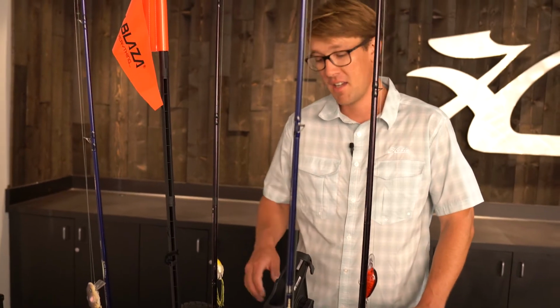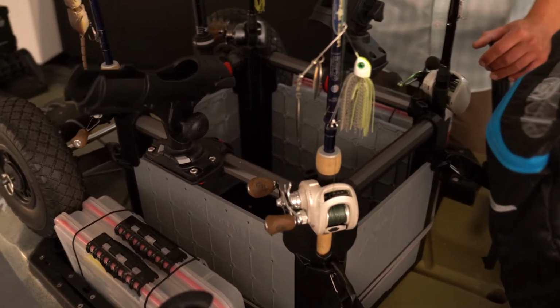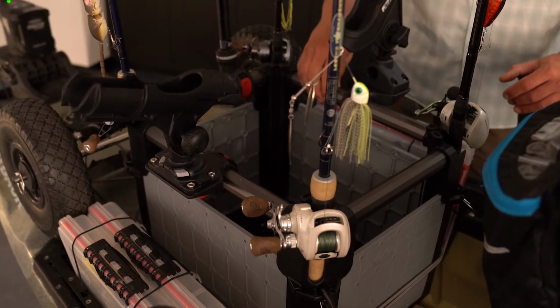That's what I love about it. I still added an H-Crate to the back, and the reason for that is additional rod storage. I can attach accessories to the H-rails.